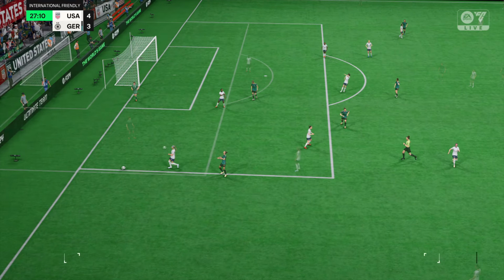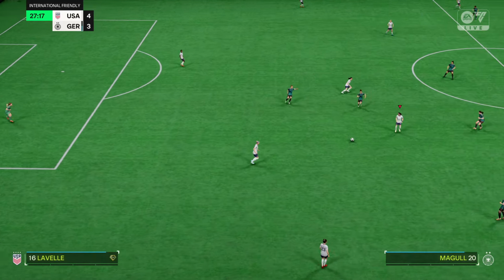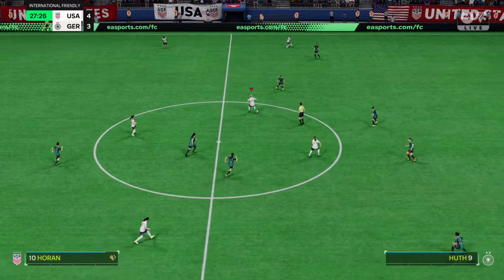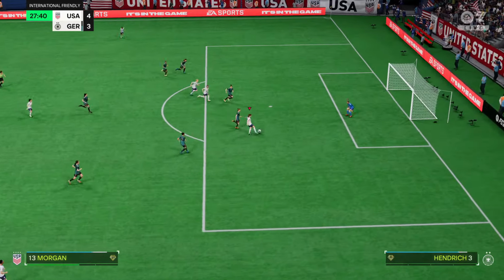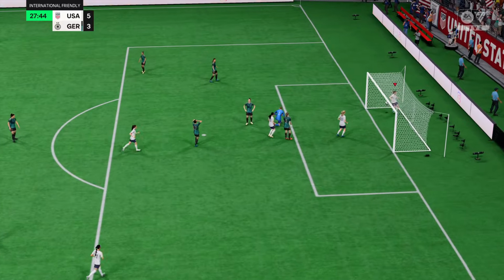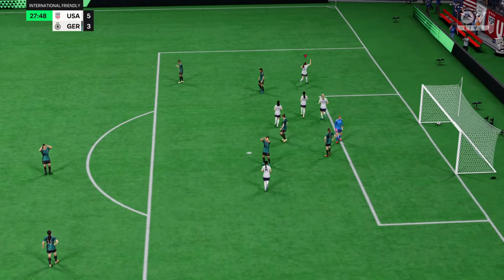The verdict is offside here. Lindsay Horan. Now with Morgan. And is she going to score from here? Oh, she's done it! She's made it a hat-trick! A milestone occasion for her. And she deserves all the credit going.